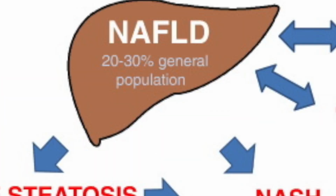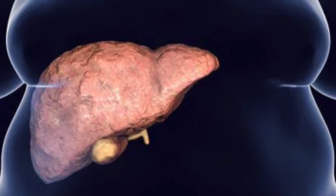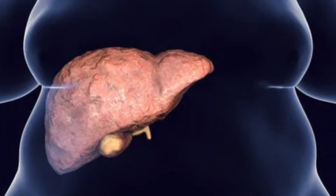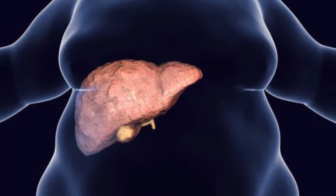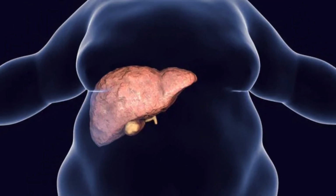Now, one of the main forms of liver dysfunction is a condition which 25% of Americans currently deal with, and it's called NAFLD, or non-alcoholic fatty liver disease, which is characterized as fat accumulation in the liver, which brings about increased levels of oxidative stress, mitochondrial dysfunction, and inflammation. All no bueno for biological business.